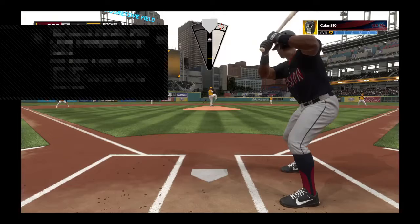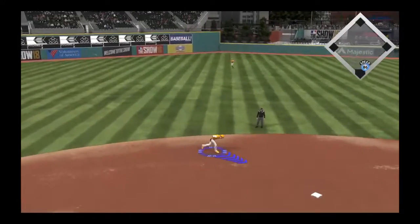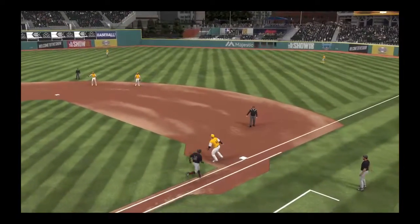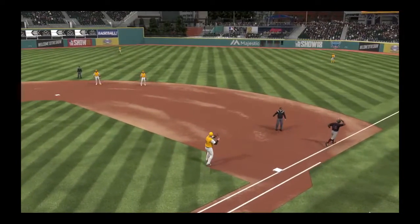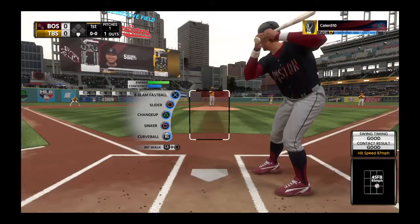First pitch on its way. Ground ball sent back up the middle. Throw on to first by Tulowitzki is in time for out number one. Into the box, George Brett, as he'll get his first opportunity in this one.